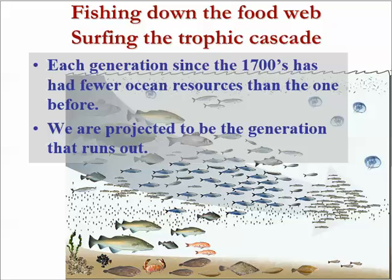Okay, so context. Each generation since the 1700s has had fewer ocean resources than the one before, and we're projecting that we're running out. And this graphic in the background is this idea of fishing down the food web, that we used to fish for big food fish, and we've been fishing for smaller and smaller and smaller fish as we deplete the ocean of these larger fish as generations go by.